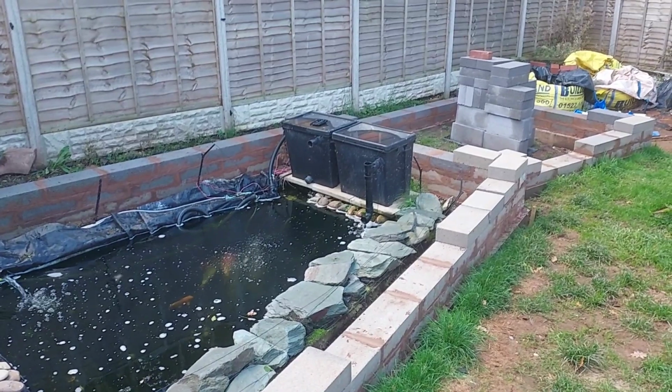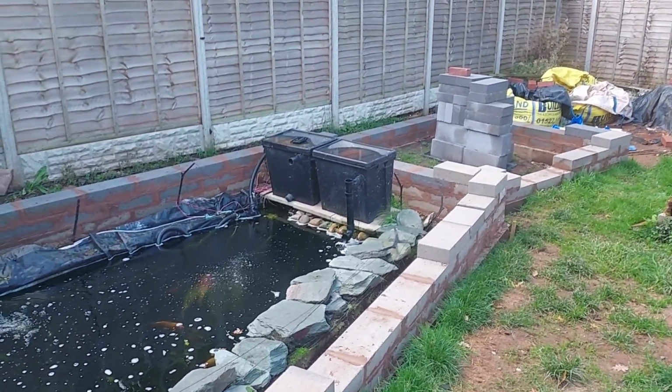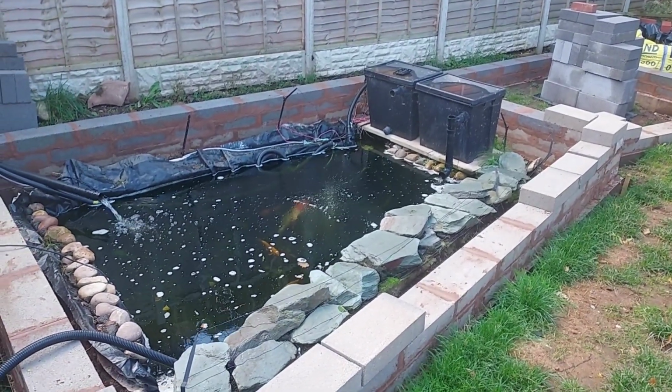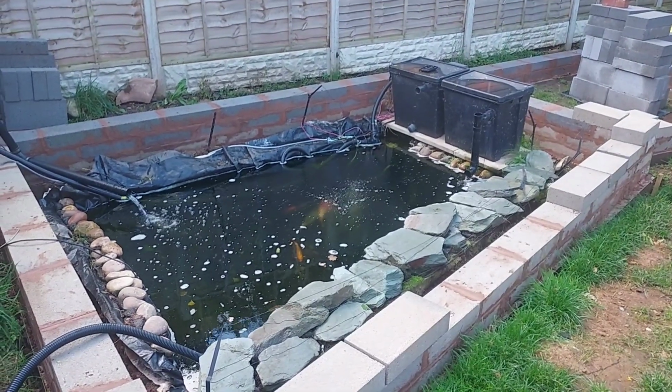I do need to get the skimmer out at some point as well, see how I'm going to work that into the block work. I've got a Cockney koi skimmer. Need to get it out and have a look, so right, I'm going to get cracking.